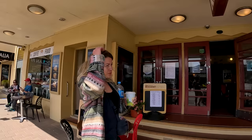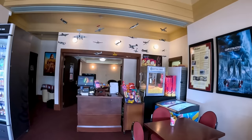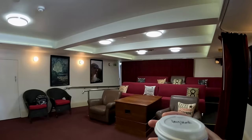And yeah, just to give you a quick insight inside. They do have all the popcorn, the goods, and they have a small little cinema in here, plus there's a bigger cinema downstairs with 300 seats, which I think they'll actually show you inside maybe.